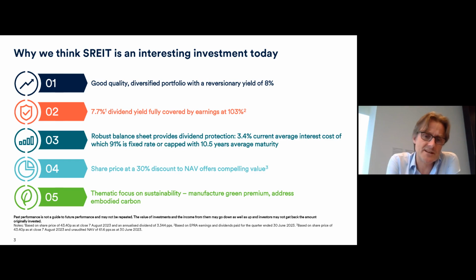Balance sheet, Bradley will talk to that in a moment. We've put in place some further hedging, so 91% of our drawn debt is hedged. And we have a very long maturity, and we would argue the most attractive debt structure in the peer group, and I'll try and illustrate that clearly in a moment. Discount at 30%. It's better than some in the peer group, and we have seen an improvement in that as shareholders have begun to see the impact of our efforts coming through into earnings. But we would argue today at that discount, given the outlook for the market, notwithstanding the remaining uncertainty in the wider market, we just think actually represents really good value.